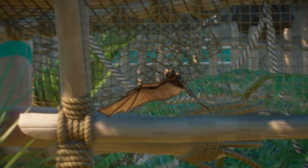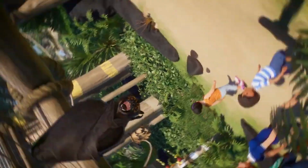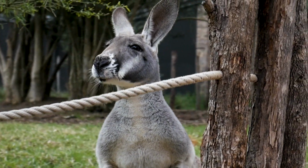So to make some kind of conclusion to all of this, keeping the spectacled flying fox in captivity is for sure realistic. But at the same time, it is far from a very common zoo animal. But within Australia, they do seem to be in a small handful of places.